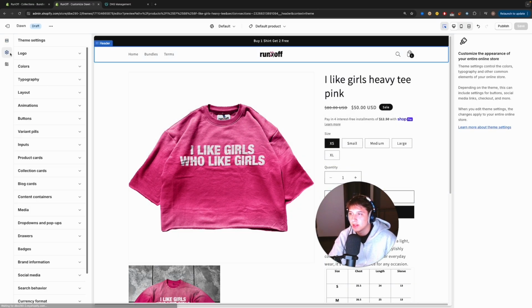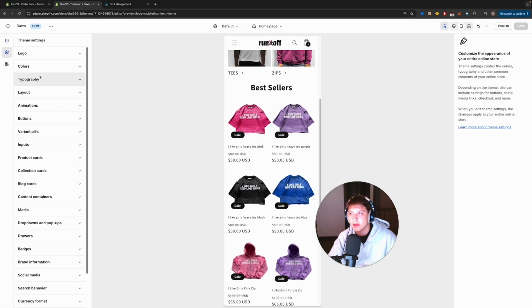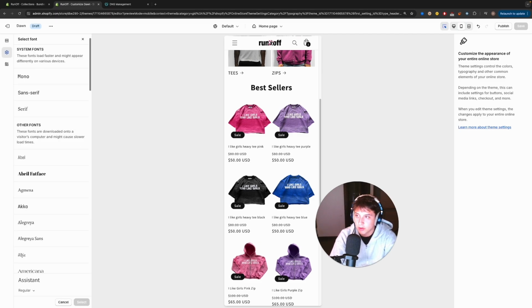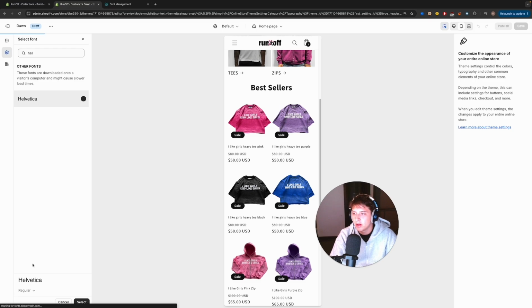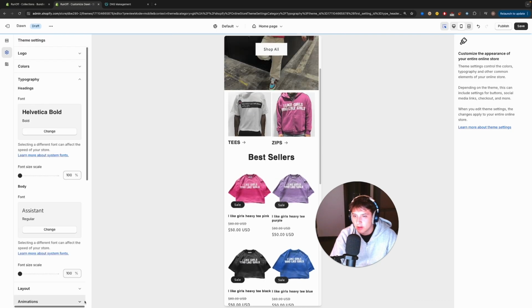So now the last thing I like to do is add fonts because these fonts are super boring. And how you do that is click this little settings thing right here, typography, and then pick whatever font you want. Let's say you want Helvetica, which is a pretty popular font, select it. And then let's say you want it really thick, so you can do that. Now it's really thick, almost too thick. And click select.